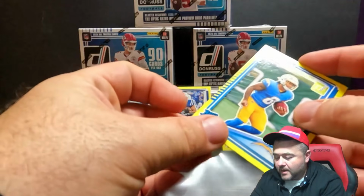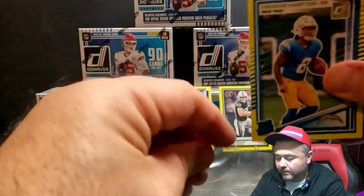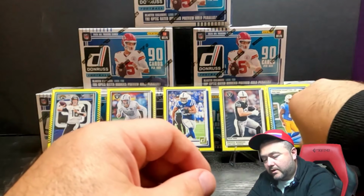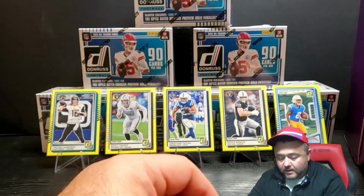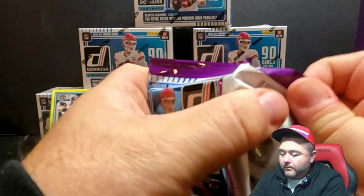I had a bunch more card stands to throw up there, but I figured I'd just be judicious with it. We don't need to necessarily throw 11 yellow press proofs up there since we're getting one per pack, but we'll continue to replace, at least on the fly, what we think are the best ones. Geez, I feel like we still have 30 more packs to go through, so hopefully you're enjoying the content.